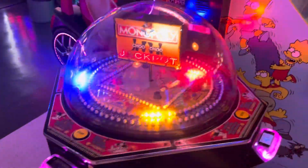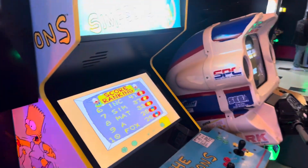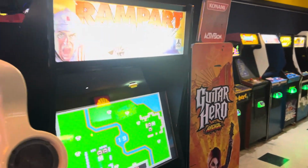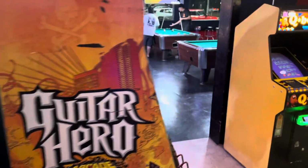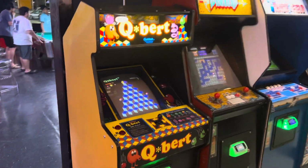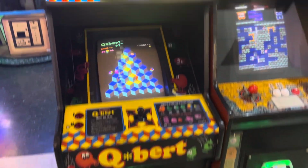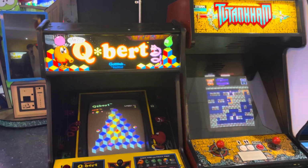There's a Monopoly Cyclone, which is also rare. Original Simpsons. Here's more of the old school stuff. Super Hang On, Rampart. Never heard of that. Guitar Hero, and then super classic games. So again, they have a mix of retro and new ticket games, and these are only a quarter, so that's cool. They didn't inflate the price on these.